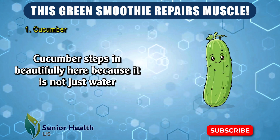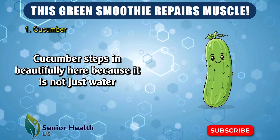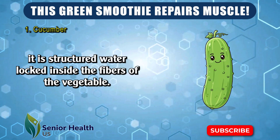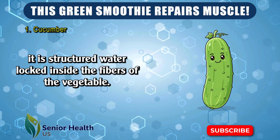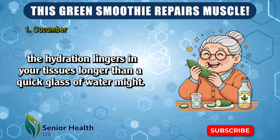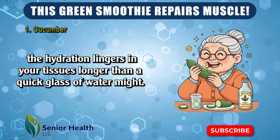Cucumber steps in beautifully here, because it is not just water. It is structured. Water locked inside the fibers of the vegetable. That means when you eat cucumber, the hydration lingers in your tissues longer than a quick glass of water might.